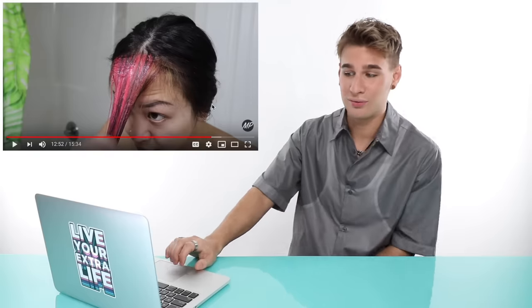No, you have to lighten it again. It's not light enough to take that pink color. It's always going to be slightly orange unless you go and do a darker pink, you know, or purple. That's actually totally fine. One hour later.